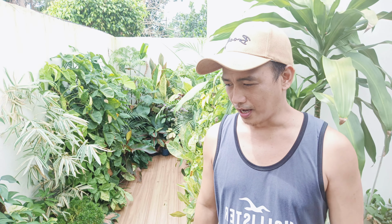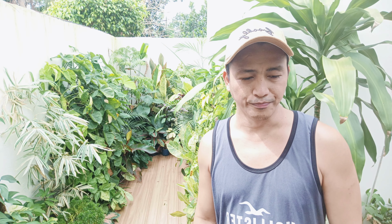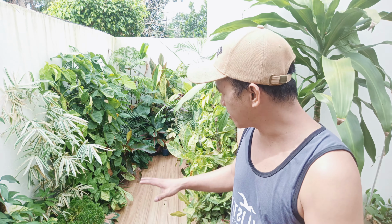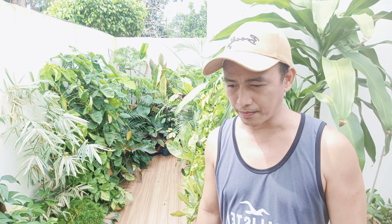I don't have a specific design yet, guys. I don't know how it's gonna look. I don't know what plants I'm gonna use, but definitely we're gonna be throwing some colorful plants to break the monotony of green dominated space. And I'll be using most of the plants that are here right now, but we'll be adding a few more.